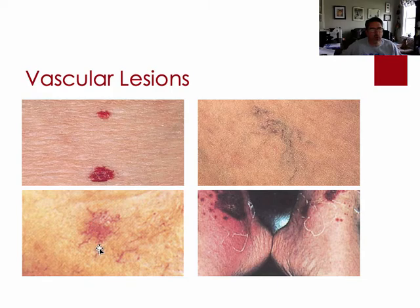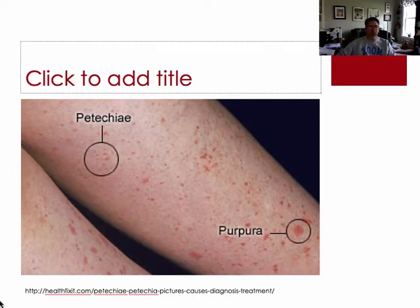But those are spider angiomas. And then, of course, we have petechiae and purpura. The thing to keep in mind about petechiae is that they don't blanch. So when you push on them, they don't blanch. Same with purpura. They don't blanch. So that's a very good indicator that what you're looking at is actually petechiae or purpura, as opposed to some other superficial lesion or a rash of some sort.